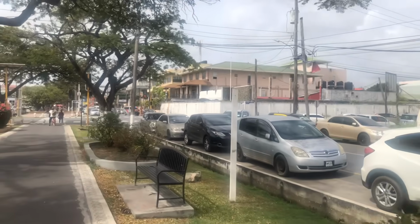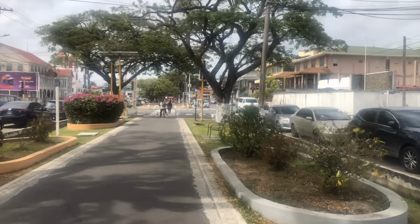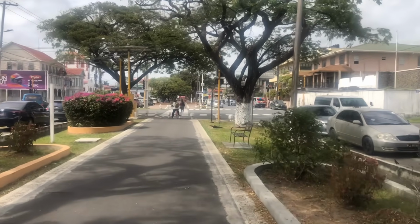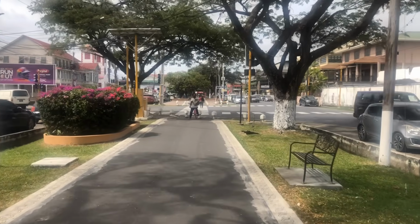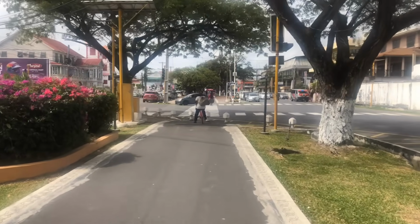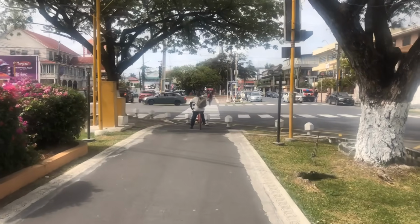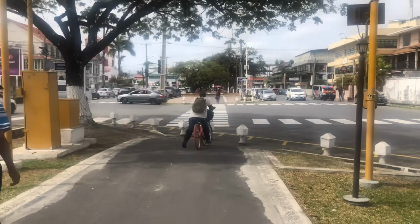But the initial plan was to in fact move all of the industrial buildings and operations from Water Street, move them away from the riverbank, and turn that into a commercial and residential zone for retail space, restaurants, malls, shopping malls, and high-rise condominiums.